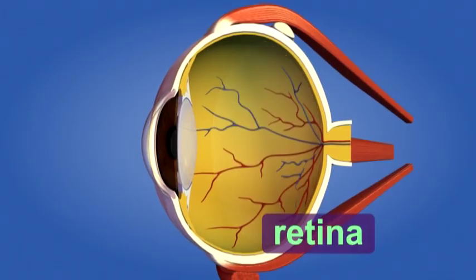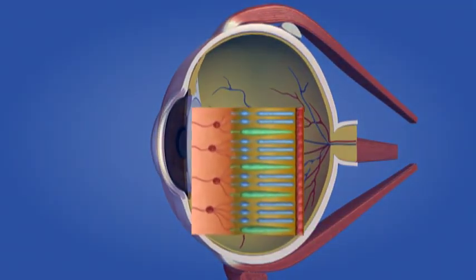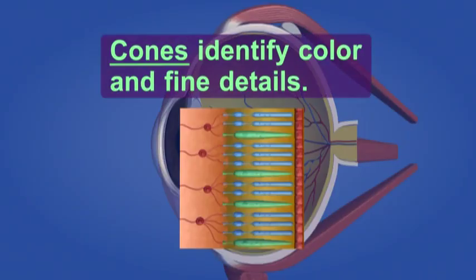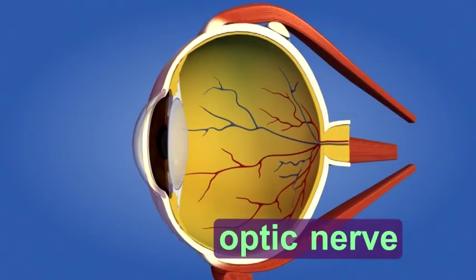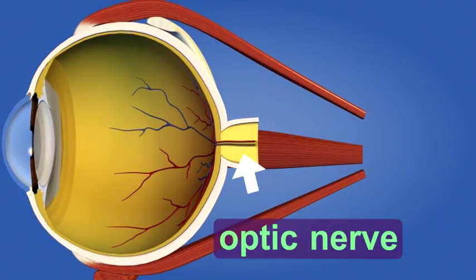The retina has over 100 million light-sensitive cells called rods and cones. Rods identify shapes and work best in dim light. They aren't very good at detecting color. Cones, on the other hand, identify color and fine details. They work best in bright light. Both of these types of cells send information to the brain through the optic nerve.